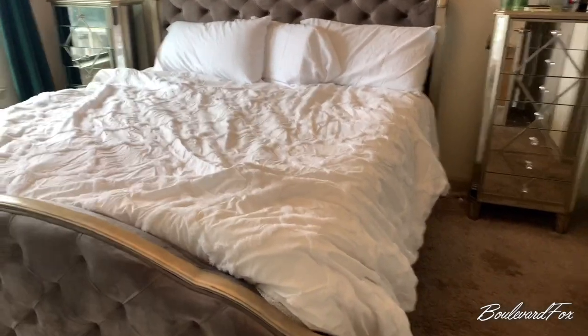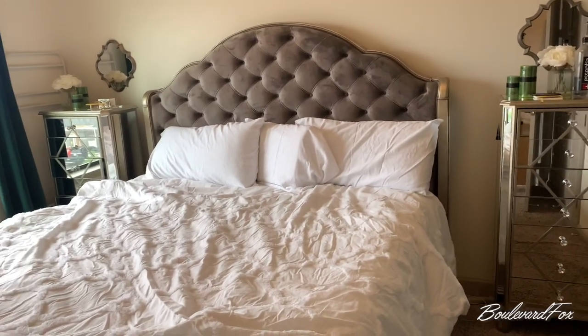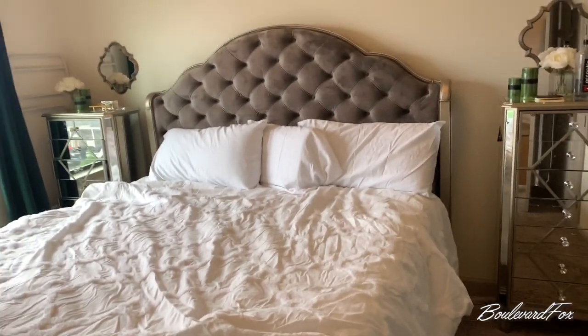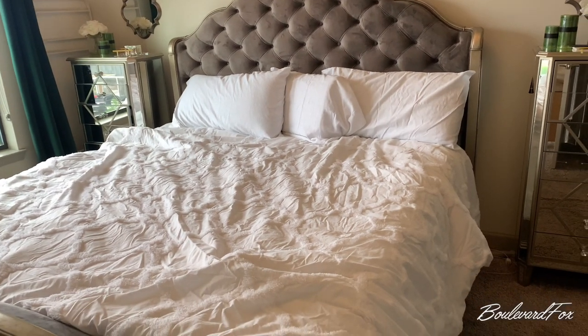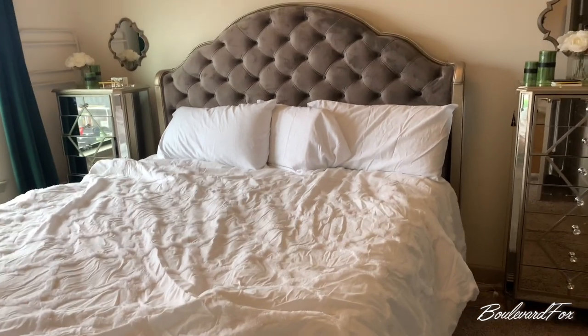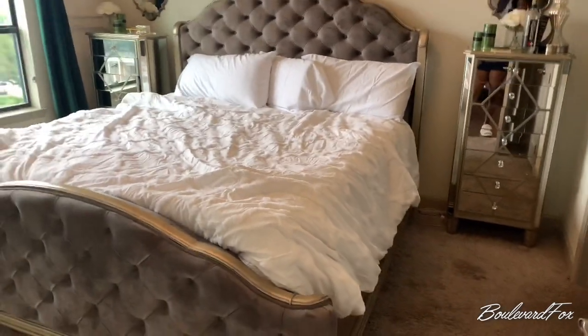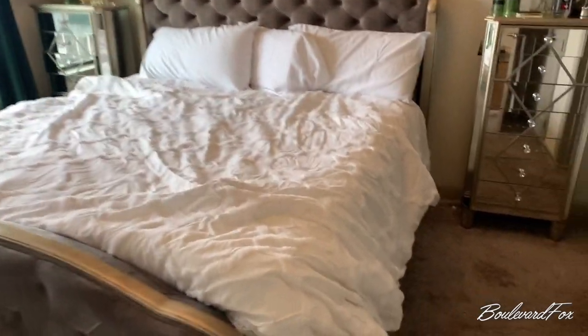Y'all, give me some tips on how to decorate my bed to make it more sexy. Maybe some pillows. I just don't like a lot of color. It has to be white. Okay.